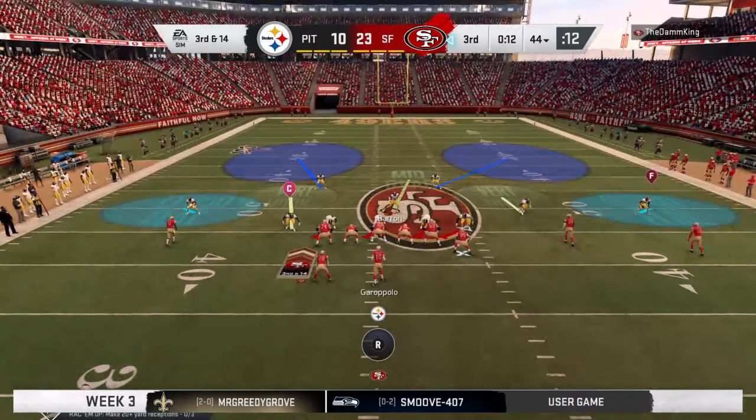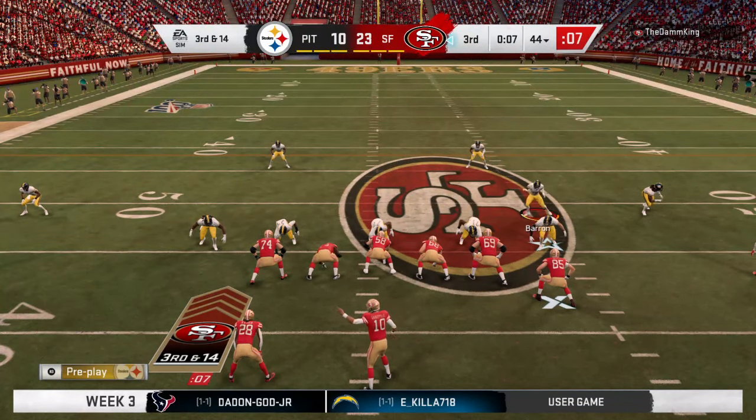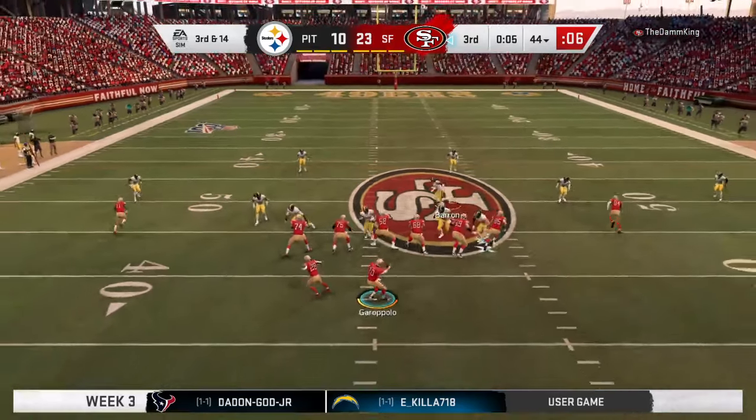Hey, whoa! 26 months. Watch the curl. 26 months. Check that out.